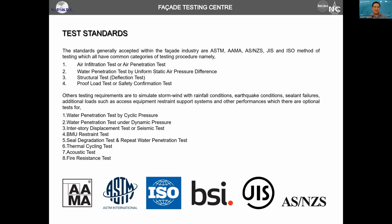And apart from those 4 basic tests, there are some other tests that are optional. So we have the water test by cyclic pressure, the water penetration test by dynamic pressure by the American standards, the inter-story displacement test, or what we call the seismic test, and the BMU restraint test, which is the building maintenance unit restraint testing for the components that we put in the facade for BMU fixings. The seal degradation test also is one of the important tests, where we perform some simulation of degraded or broken seals and make sure that the facade or the curtain wall is still performing after some time.